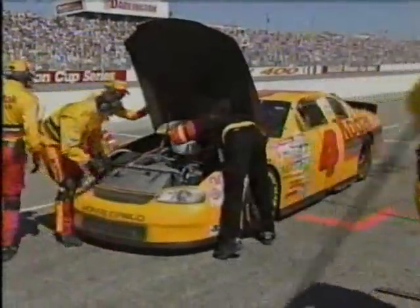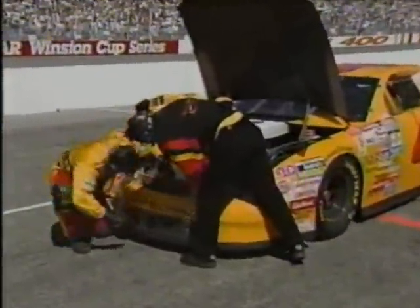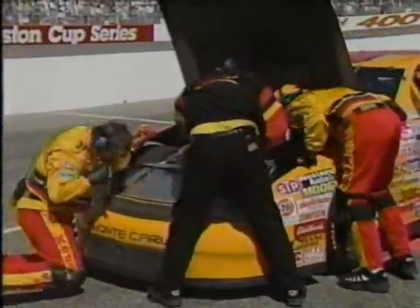Jerry Punch. Well, Sterling Marlin's Kodak Chevrolet sits on pit road, and apparently what we are being told was there was water coming out of the car, spewing on some of the cars behind him. Rusty Wallace complained of getting water on his windshield, so it may be a head gasket or a cracked head.